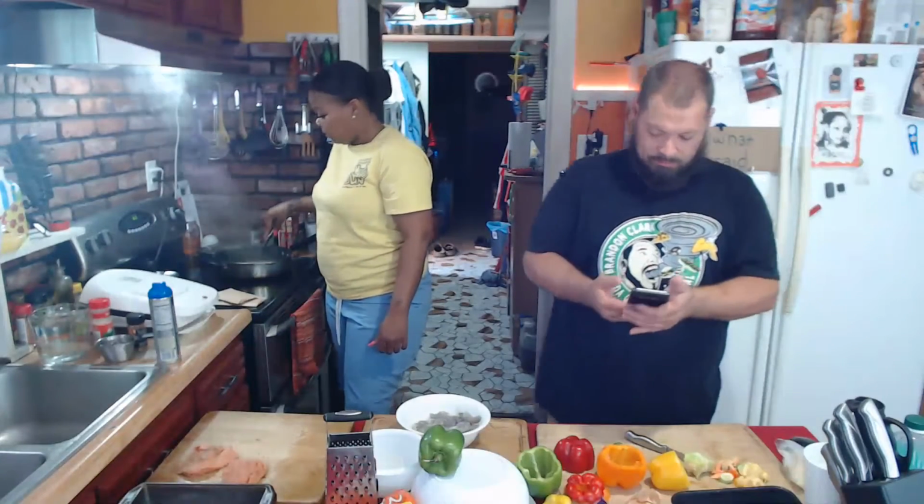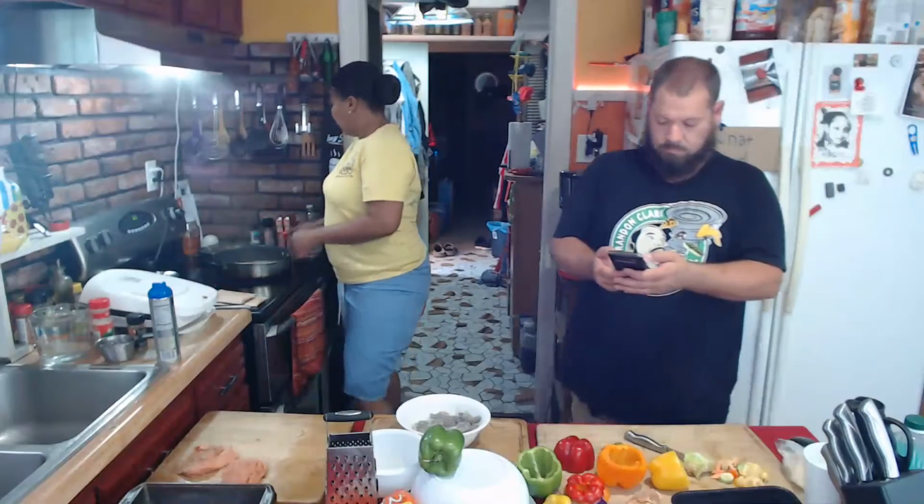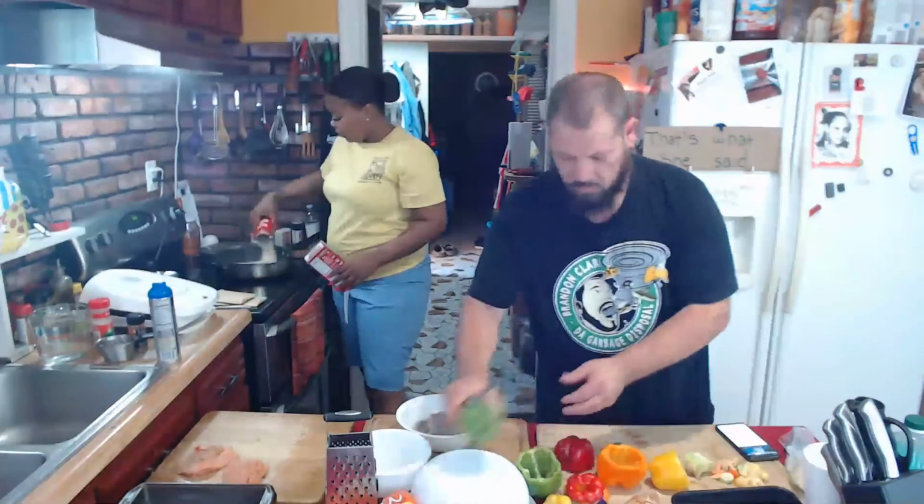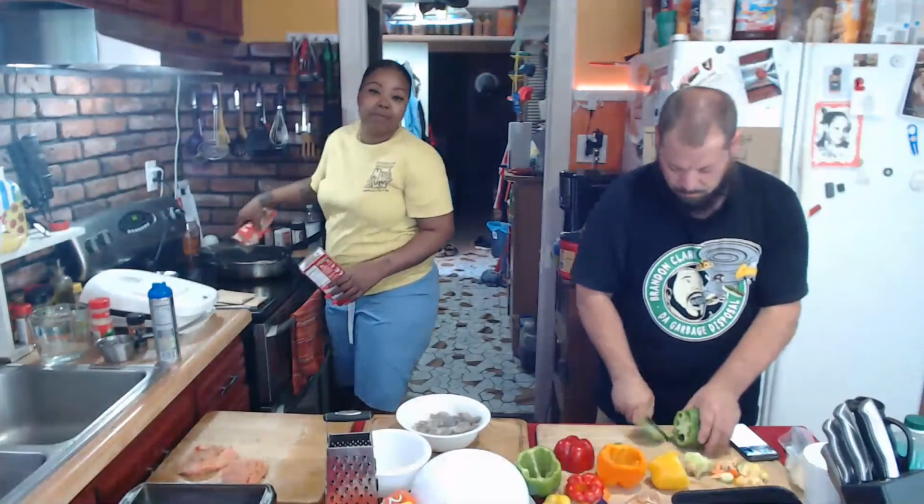All right, found it. So once the butter melts, you will be adding the rice mixture inside. For those of you who don't cook rice-a-roni, because there's a lot of people that don't cook rice-a-roni.